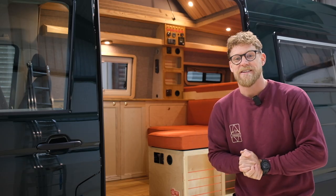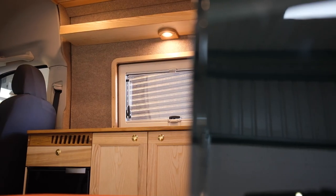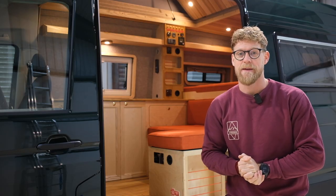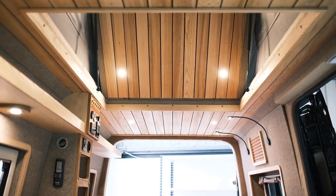Okay, so I'm really excited to give you a closer look at the finished 4x4 MAN TGE build. You can see that we've got it here behind me in the showroom. We've got all of the finished details complete. We've got the upholstery in, and all of the warm LED lighting on, and it makes for a very inviting space. If you've been following the YouTube episodes thus far, you will have seen some of the behind the scenes of how this vehicle came together.